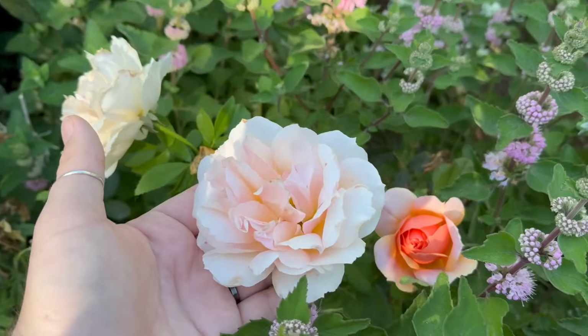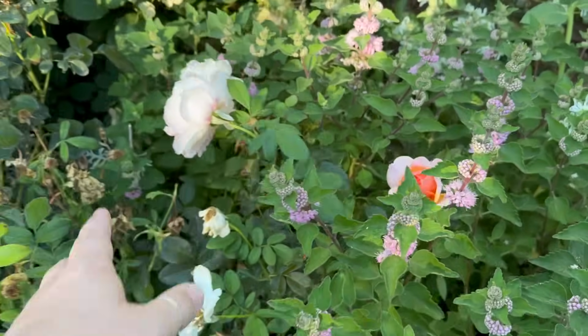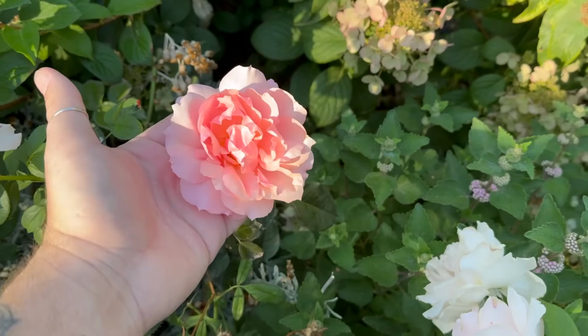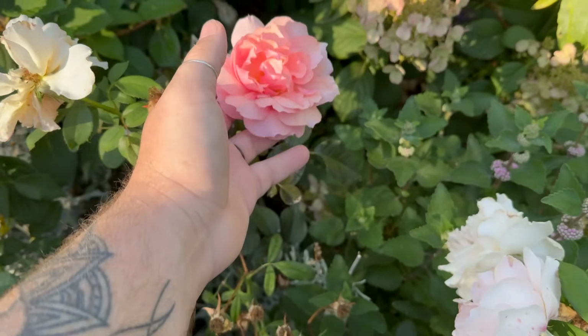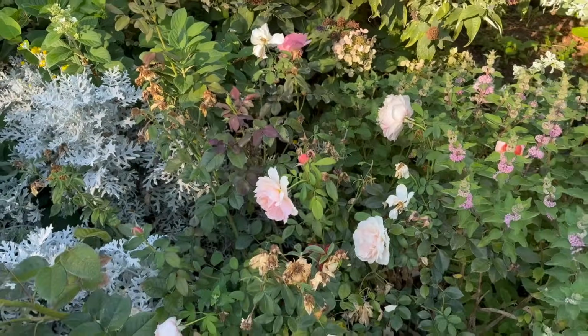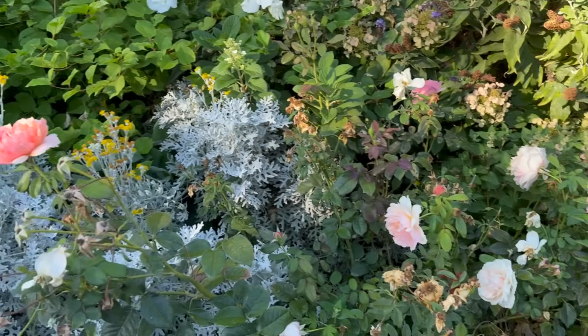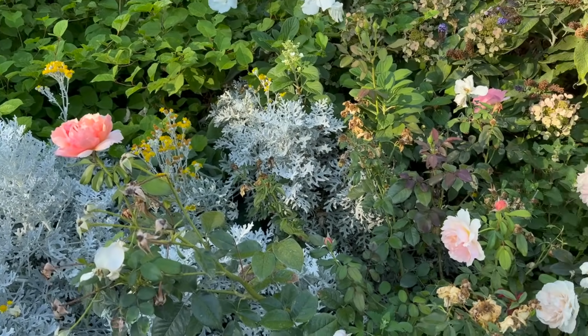And then this right here is a brand new one. So I love this one. It's such a gorgeous rose. Soul Sister. Oh, here's one back here too. Oh, isn't that so pretty? This has quickly become one of my favorite roses. I wasn't ever a really orange rose lover, but this one is just, I don't know, it's very romantic.